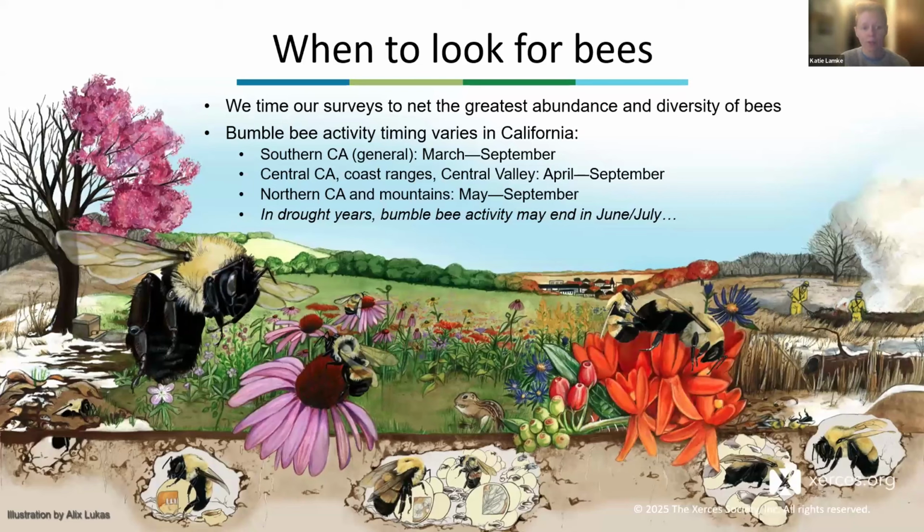So when we're looking for bees, the survey periods line up with peak bumblebee activity. This varies depending on where you're located in the state, and as Leaf mentioned earlier, the specific dates are online on the website. But in general, Southern California is going to start in March and run through September. The Central Coast and Central Valley start in April and run through September. Northern California and the mountains run from May to September.